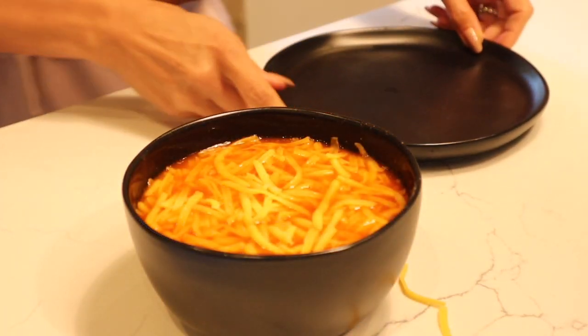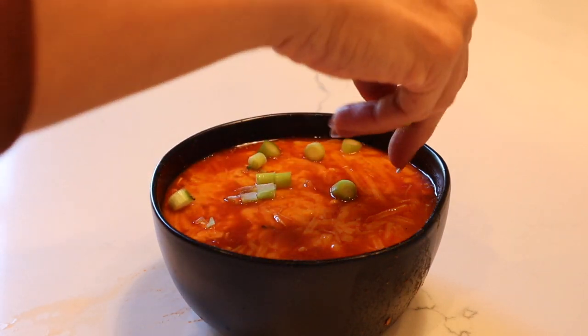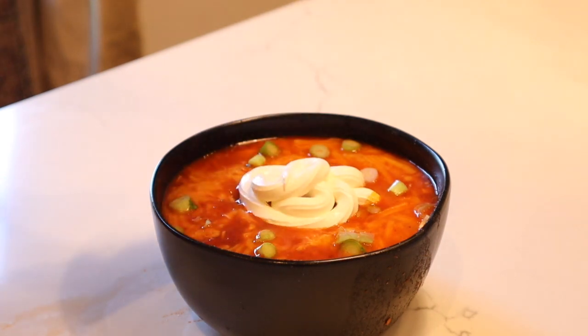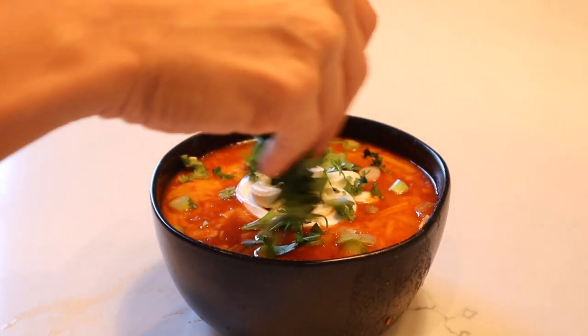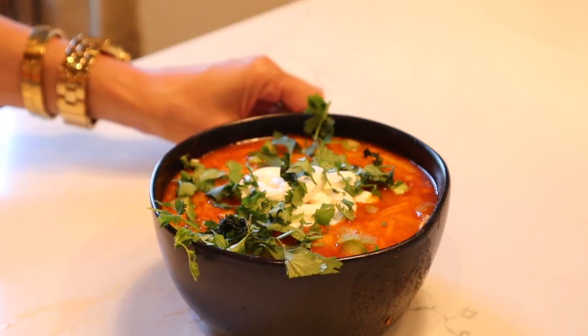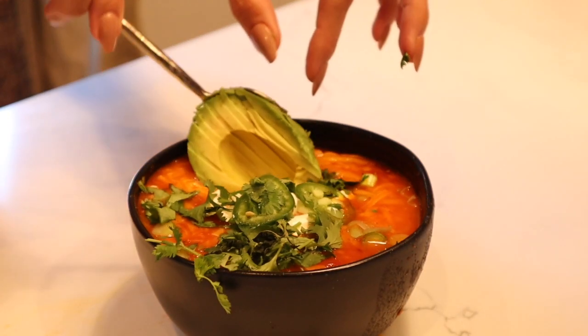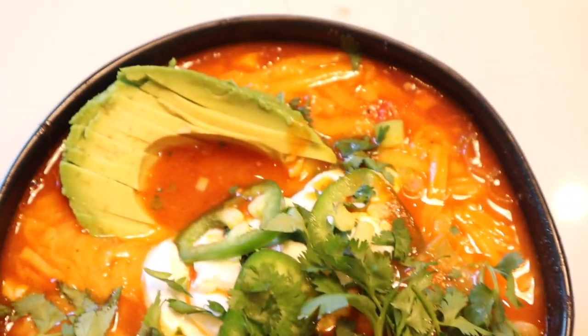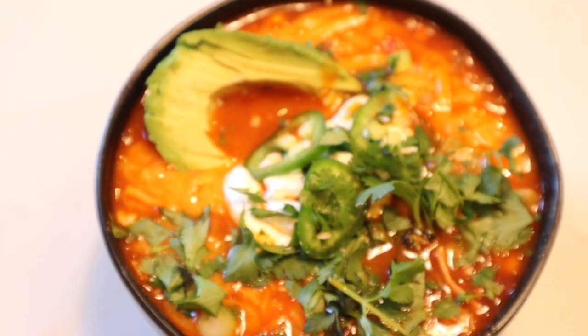From there, I like to add in all kinds of different things. This time I added some sour cream, some green onions. I added in a nice big piece of delicious avocado, and you can dig right in. Garnish it with some cilantro, and it will really kick up that chili flavor, but also this is really soupy and wonderful on a nice cold day.